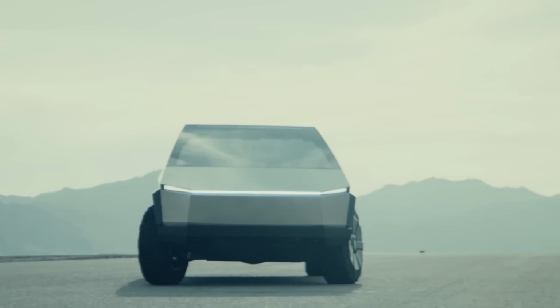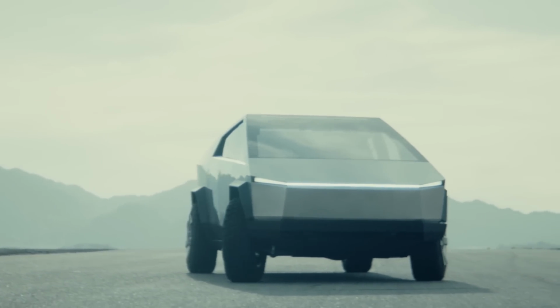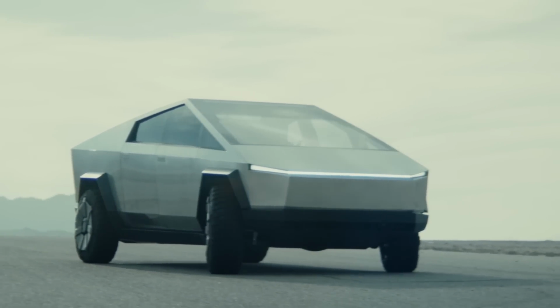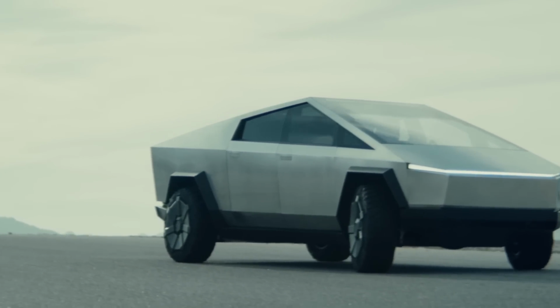And Musk wasn't kidding. Cybertruck's angular stainless steel aggressive design may be unique, but many people actually love it. The triangular roof, flat hood and windshield, and those front and rear headlights, which actually consist of a single horizontal light bar, means that the Cybertruck is like nothing we've seen on the road before.